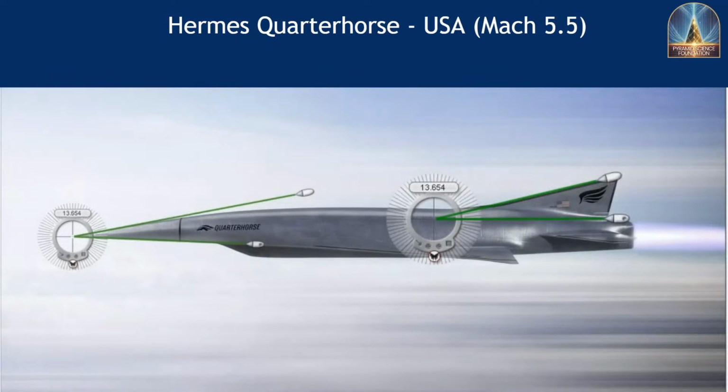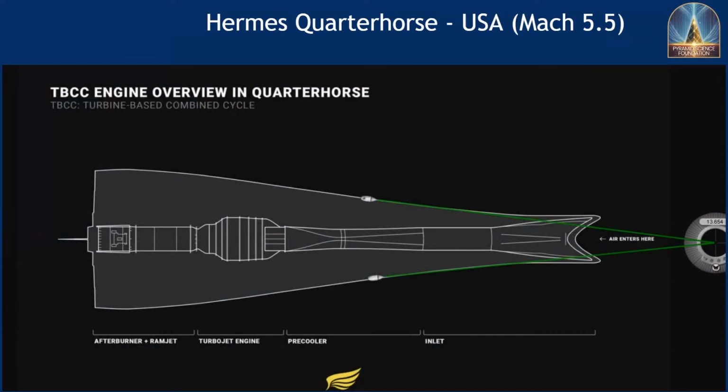Here's a Hermes quarter horse, again, a contemporary prototype for a commercial aircraft. And again, as we mentioned earlier, once people have been able to figure out how to get rid of sonic booms, I think we'll be able to see the resumption of supersonic and hypersonic travel in the commercial space. Here is a blueprint of the Hermes quarter horse as well.